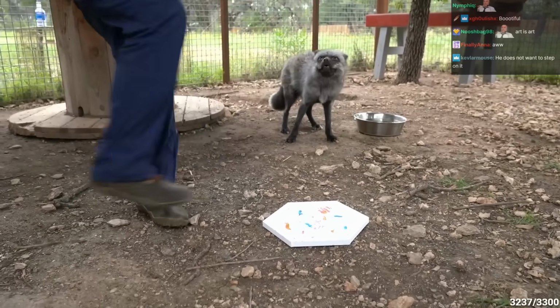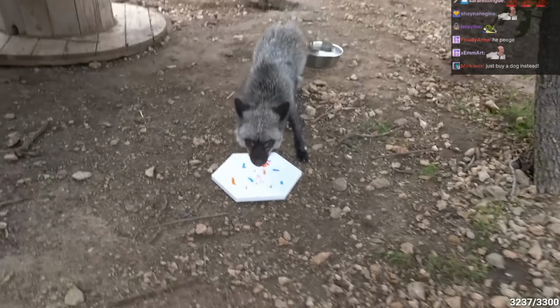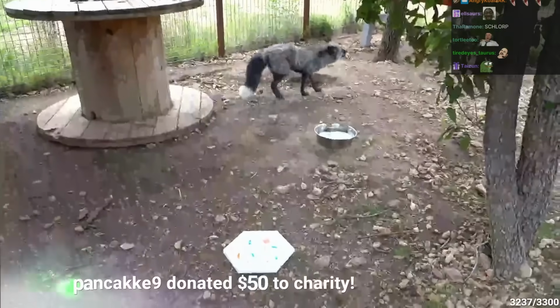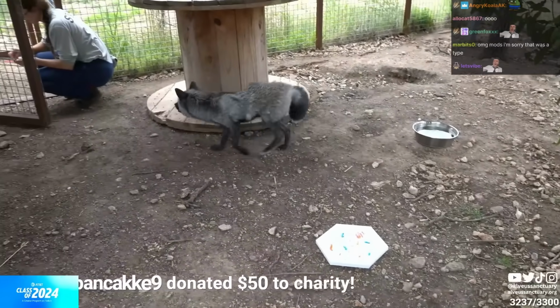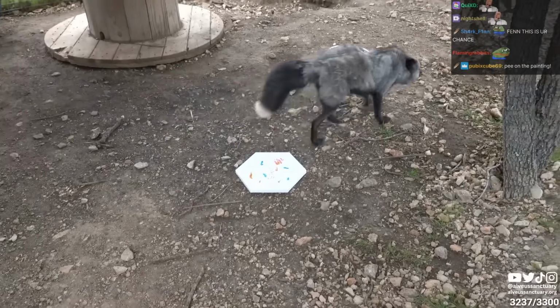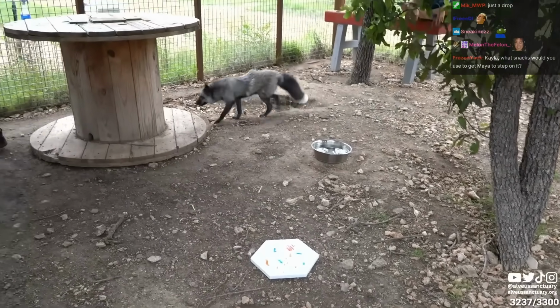Can I put some more paint on it? Then you did it. You did it. Imagine he pees on it. Don't pee on it. They still have fur farms where they raise animals solely for fur. Don't do it. Okay. Don't do it. We're really so proud of it so far.